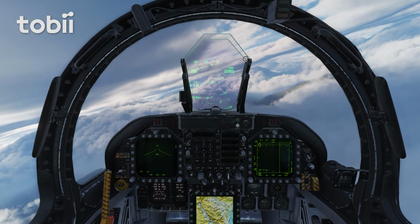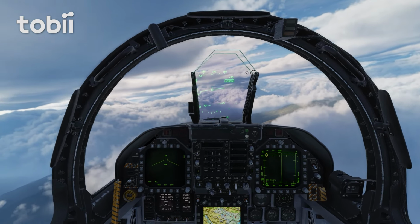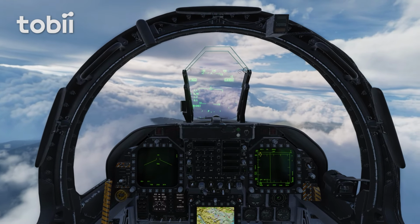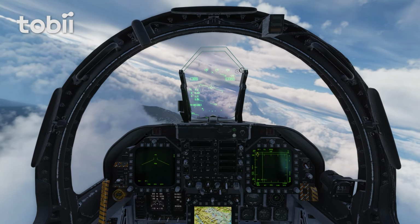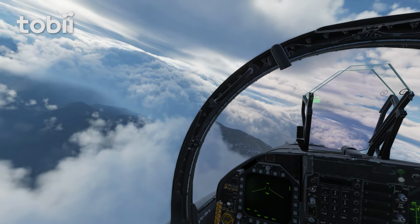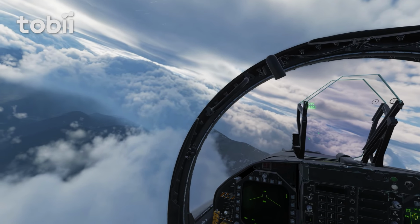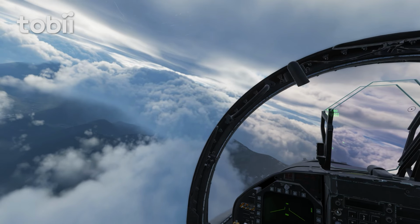Both units have similar functions, are priced similarly, and are advertised toward gamers, so I think this is a fair comparison. The TrackIR 5 has been with us since 2009, but is surprisingly still the go-to for head tracking in games. Meanwhile, the much more modern Tobii Eye Tracker 5, which was released in 2020, is a new contender.